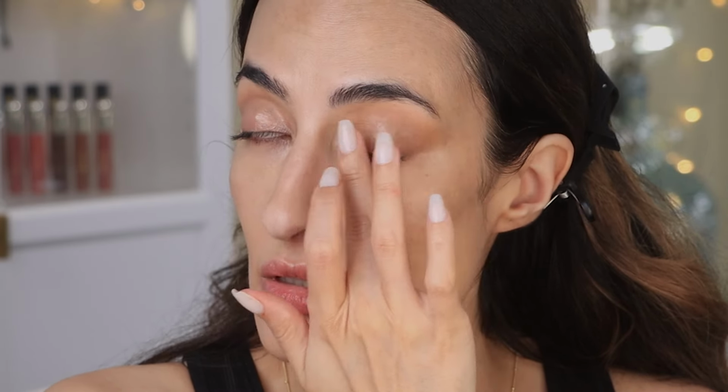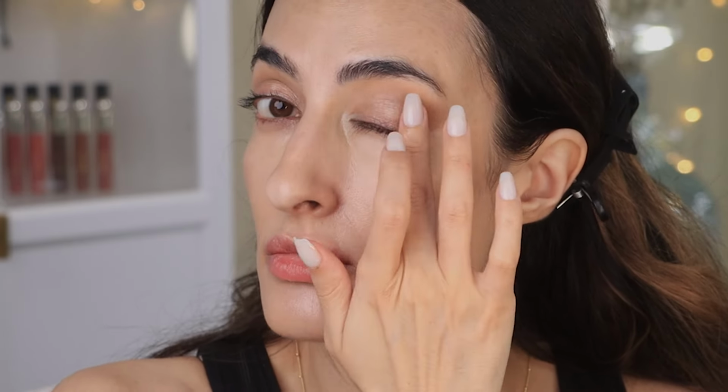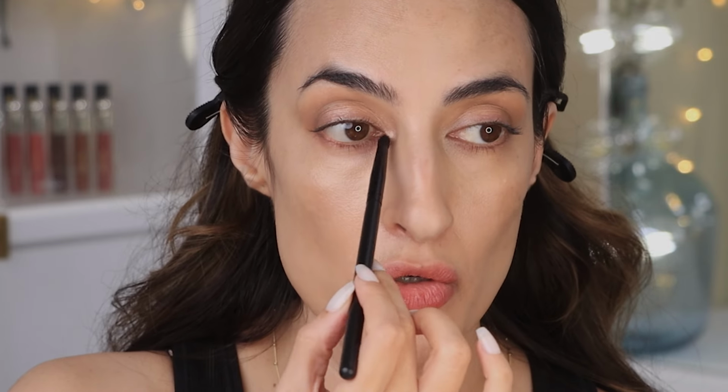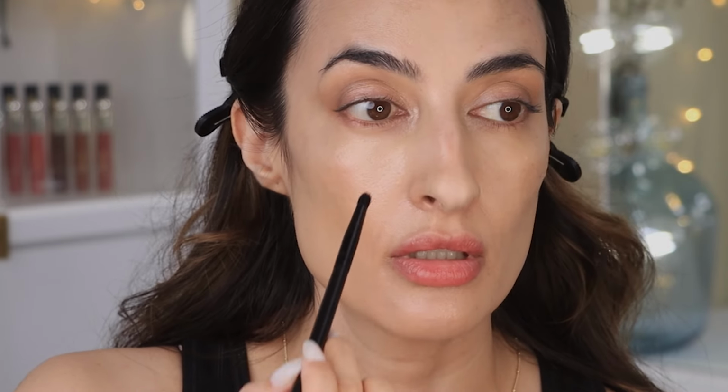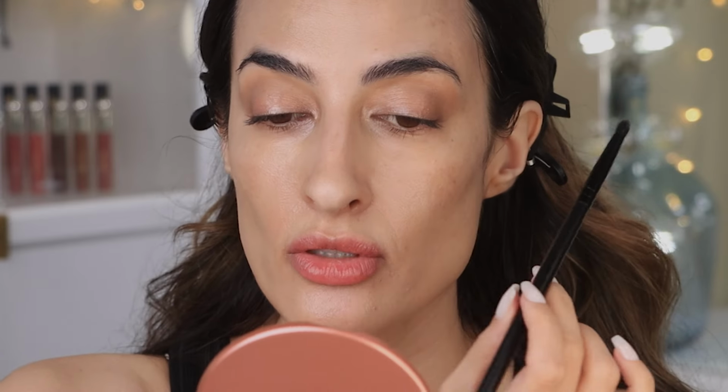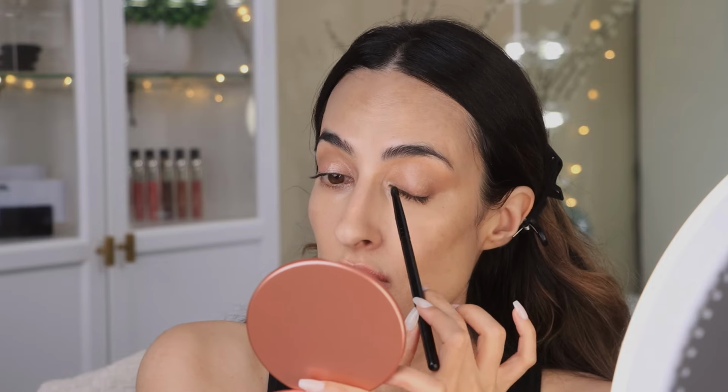I cannot get enough of these highlighters. I am gonna need the help of a brush to reach the inner corner, and I'm gonna bring it down the inner corner and just along the lash line a little bit here. This is not the first time that I put these highlighters on my eyes. I've tried Pearly on the eyes before, and I was very pleasantly surprised that it didn't crease on me at all. They really do have a nice dry down to them.